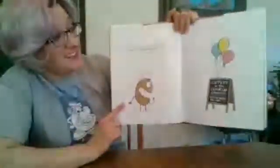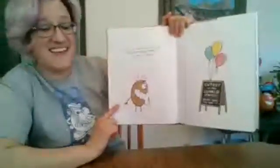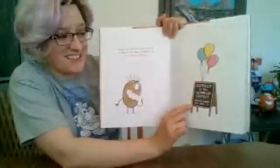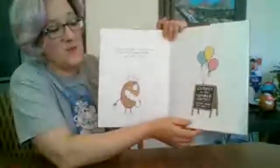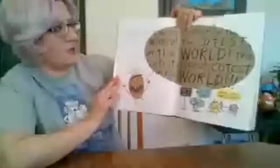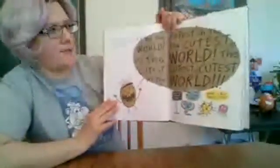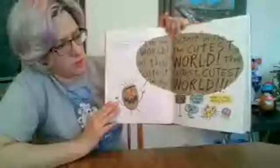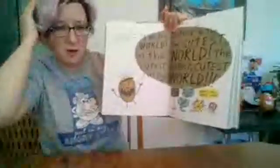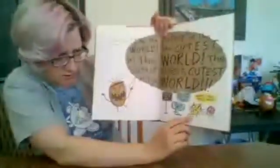So when Rot sees a sign that says Cutest in the World contest, he can't wait to enter. Cutest in the World contest, enter now this way. Rot is sure he'll win. He is so sure he sings a winning song. I'm the cutest in the world, the cutest in the world, the cute, cute, cutest in the world. Oh, my poor ears. What is that awful sound?